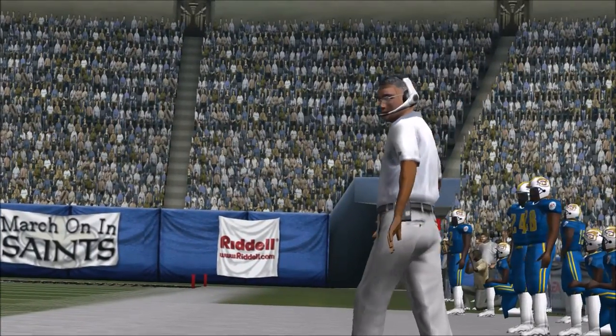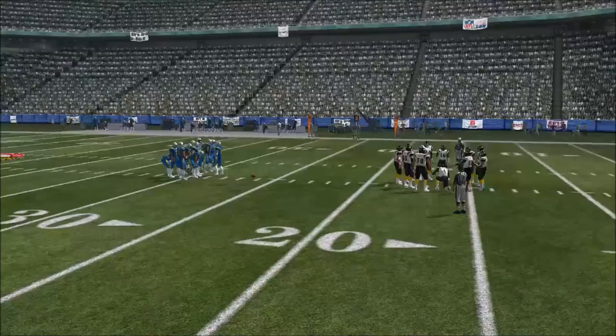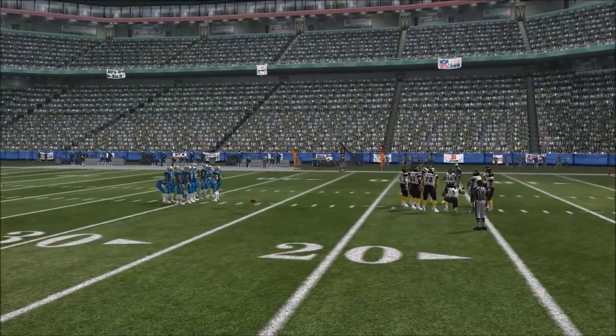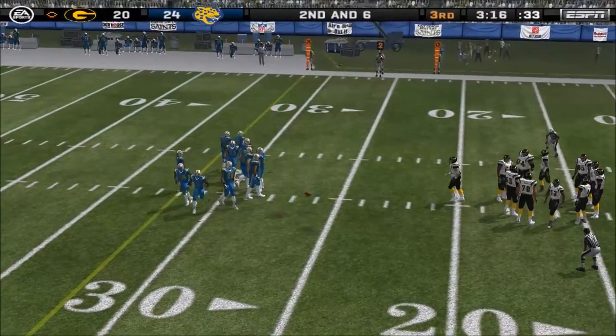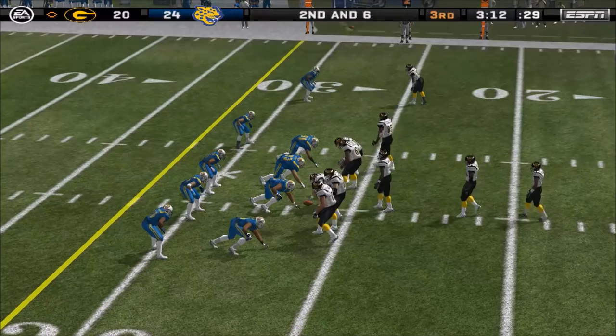The best backs in the league average 4 to 5 yards a carry, but there are a lot of things that go into a successful running game. You got to have good play calling, good blocking up front, and a back that can take advantage when he sees the opening. And he picks up about 4.